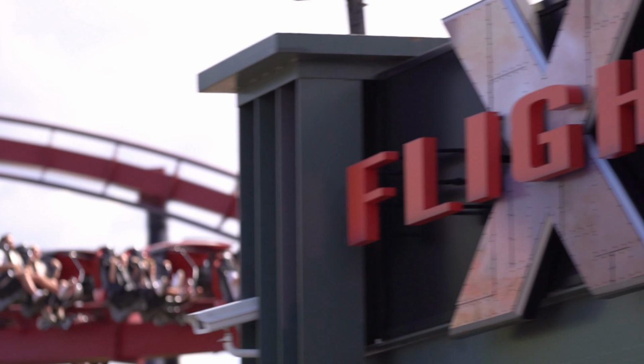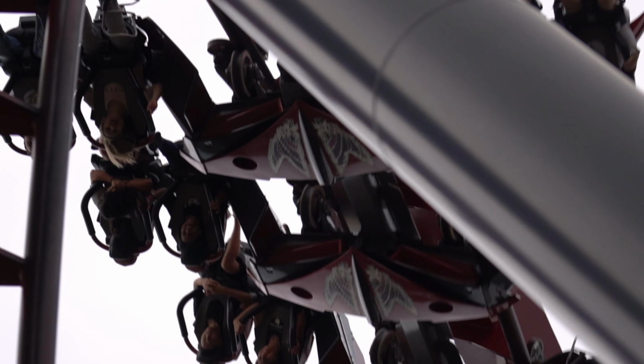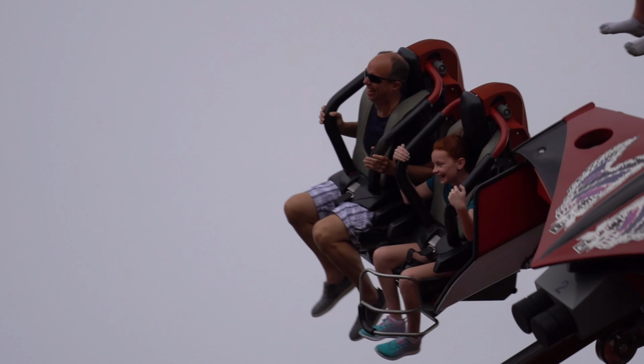My next pick is a ride that used to sit in my number 1 spot. When I first became a roller coaster enthusiast, X-Flight was the perfect ride for me. It was big, intimidating, smooth, graceful, and it went upside down. I loved this ride so much. But in recent years, my preference has definitely shifted from liking big and graceful rides to tight, compact, and intense coasters. That said, I still like this ride.